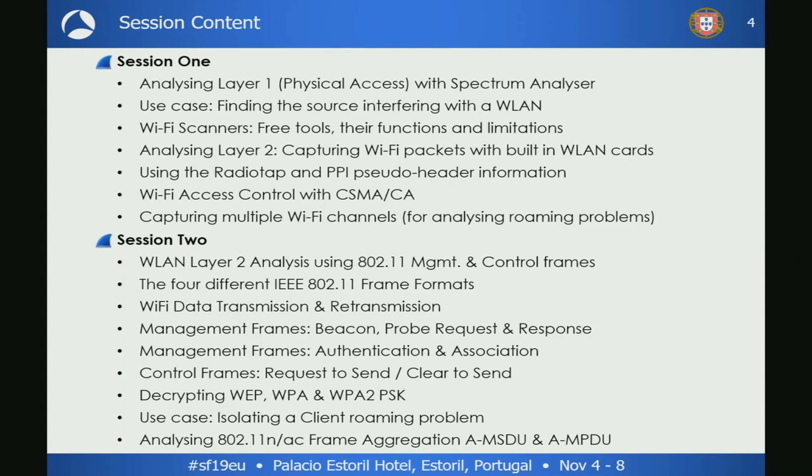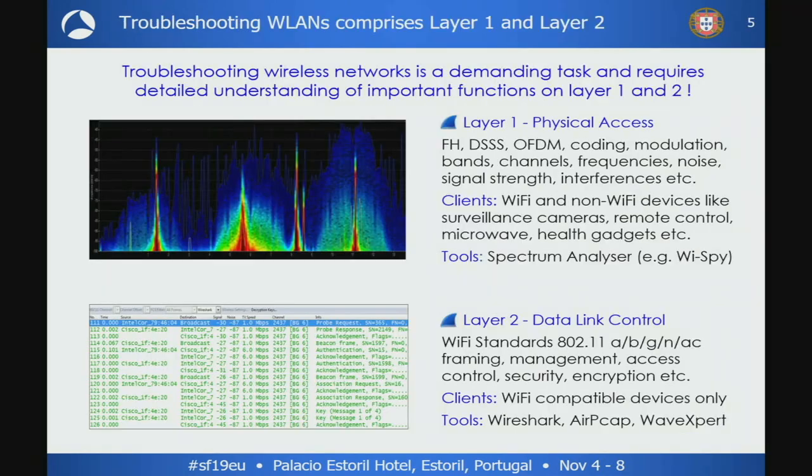Okay, so that's it, the full program for these 2 sessions, and let's start here, layer 1. Layer 1 is the media, it's the air, it's the channels. And in wireless, you know, these channels can be used by anybody.